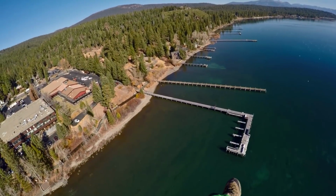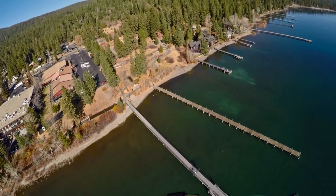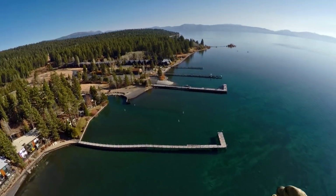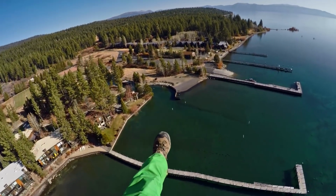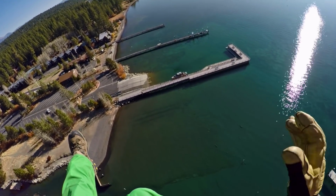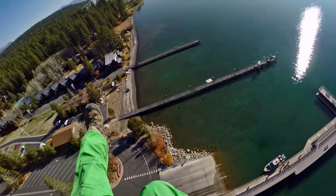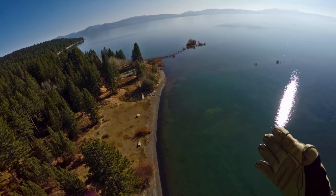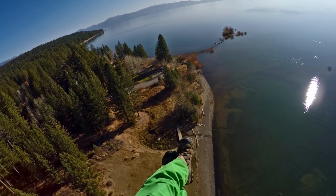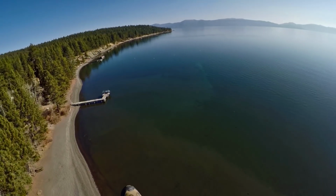Cool little bike path right there. People are walking on it. They're like, what is that guy doing? So I think we're at Dollar Point now? I'm not completely sure. But there's the Coast Guard. But I used to love coming out here and watching the sunset. It was an awesome spot to watch the sunset at. The lake was a lot lower then.